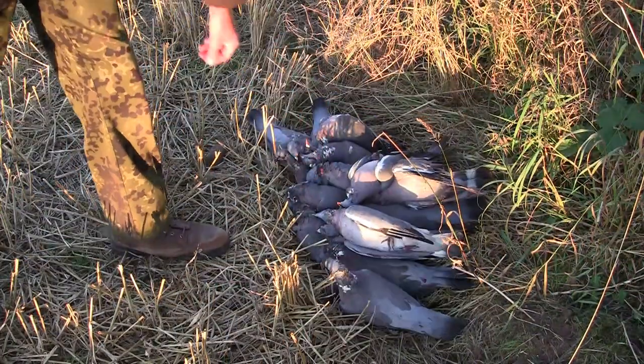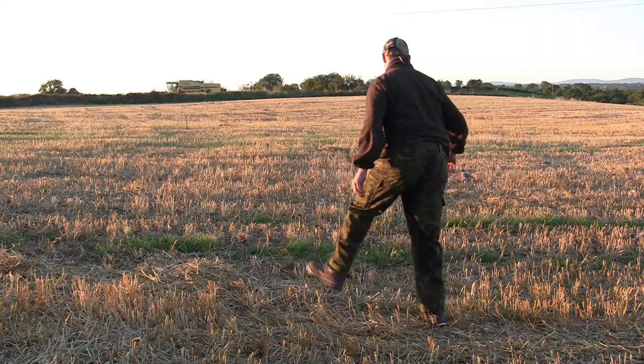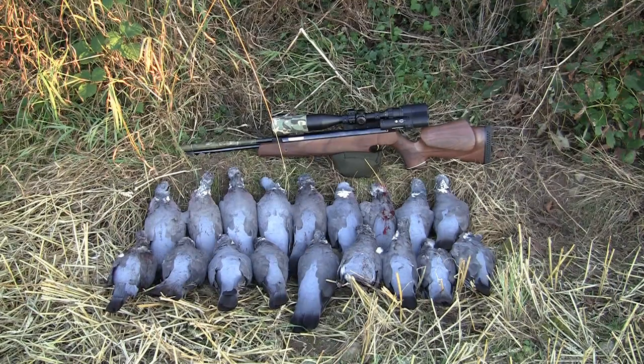Well, for the time I was here, that's a decent bag of pigeons to take home with me. Oh man, I'm glad I didn't take that home with me though. Well folks, I hope you enjoyed that, because I certainly did, as it was a beautiful evening and a great bit of sport for a spring-powered air rifle.